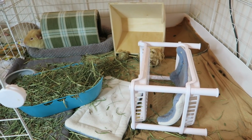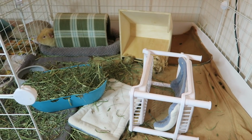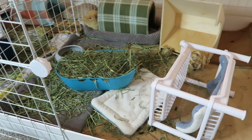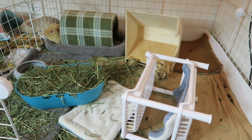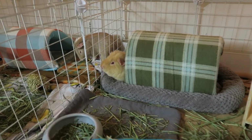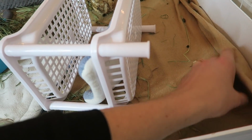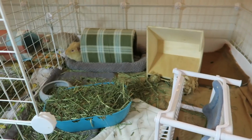All right, so moving on to Mr. Jojo's cage. As you guys can see, he absolutely demolishes his 3x3. He figures out a way to make it the most messy space ever. I don't even know how he manages to flip over that wooden house because it's so heavy, but he is one chunky, strong boy. His fleece is actually pretty dry, so he's not in need of a full cage clean, which actually works out better for me.